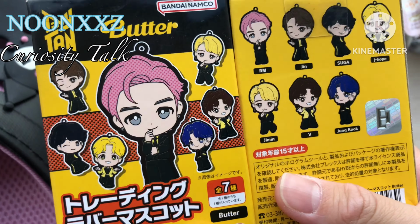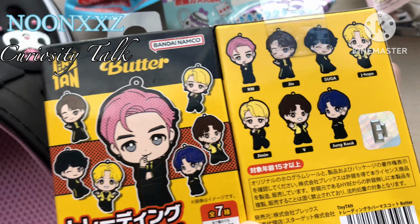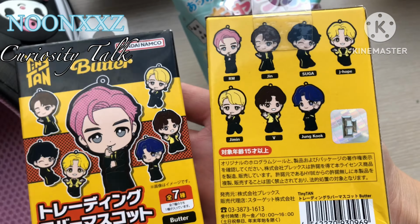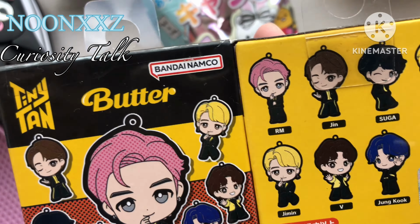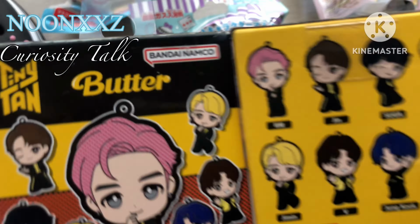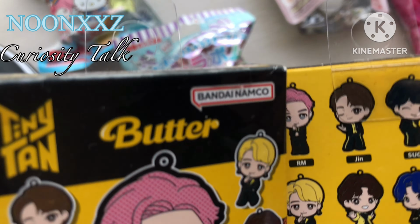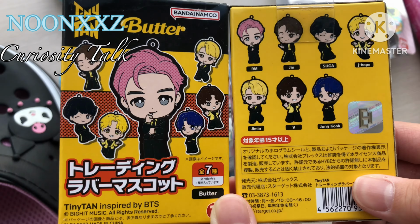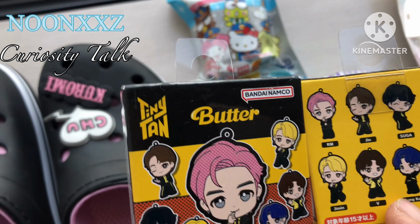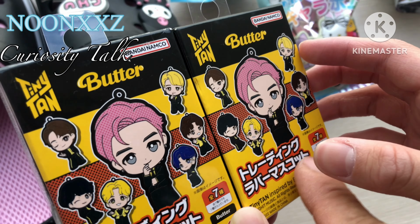So what else you get? I got another song, Butter. What is Butter? It's a music video. BTS, a K-pop group. Oh, okay. Where do you get this? I don't remember the store, but I think I got it at a gift shop, like the Sanrio stuff and also these. I think they're all the same. What about this one? Butter. The same one. Butter is a BTS music video.